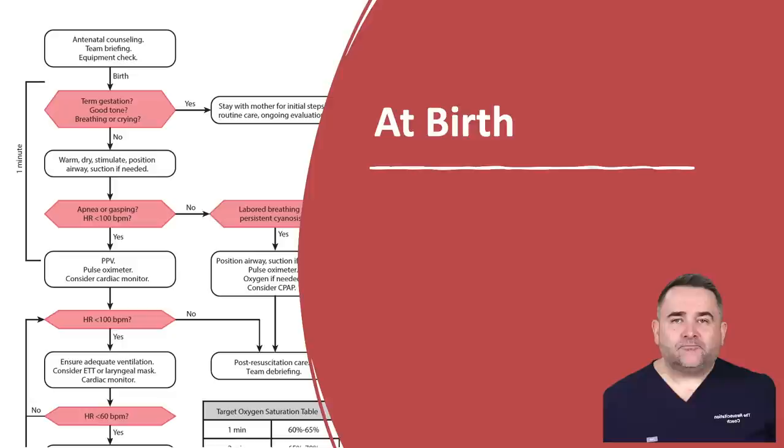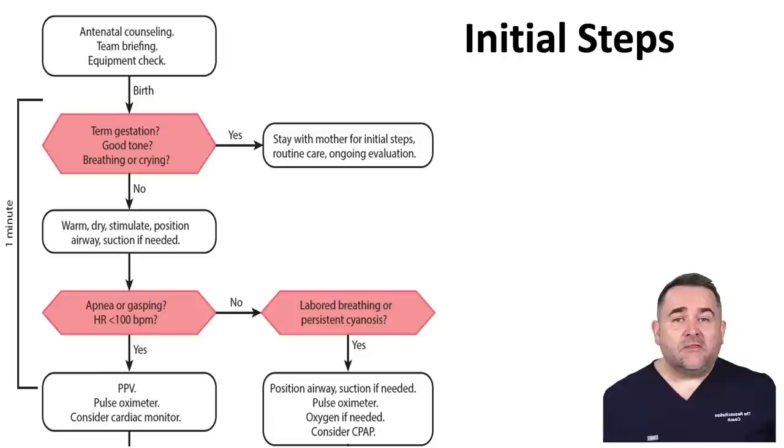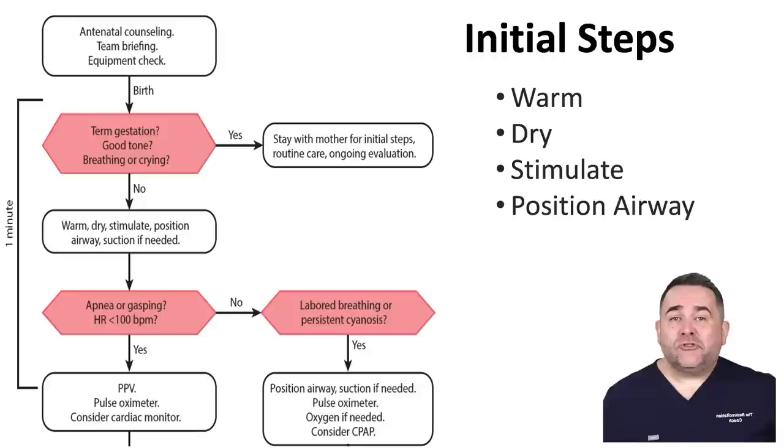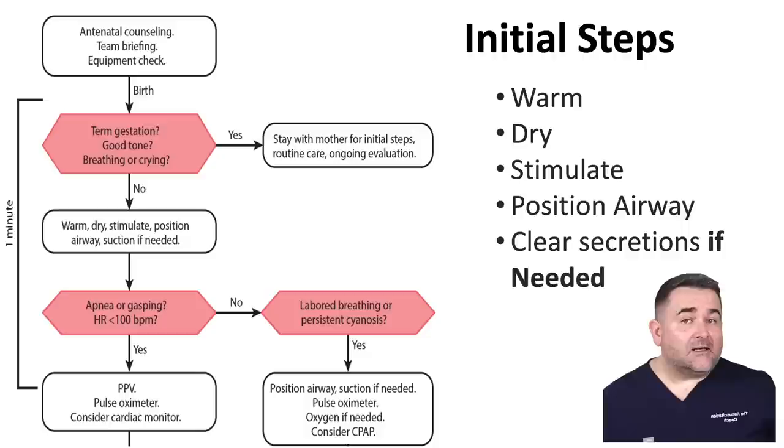At birth, we need to ask the following three questions. Is the baby term? Does the baby have good muscle tone? Is the baby breathing or crying? Your initial steps will include to provide warmth, dry, stimulate, don't forget to remove the wet linen, and then position the airway in the sniffing position and clear secretions if needed.